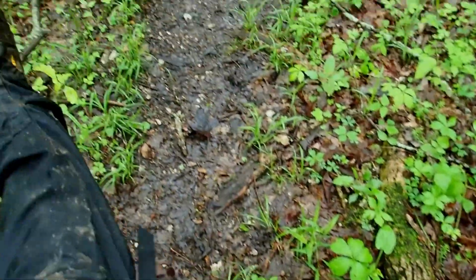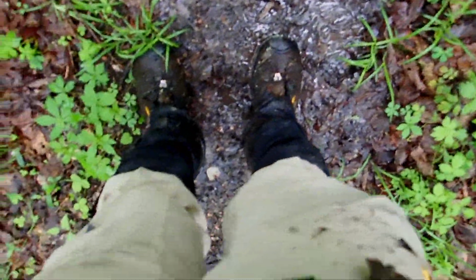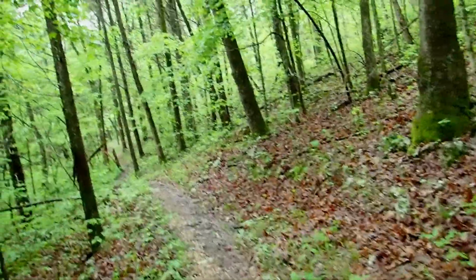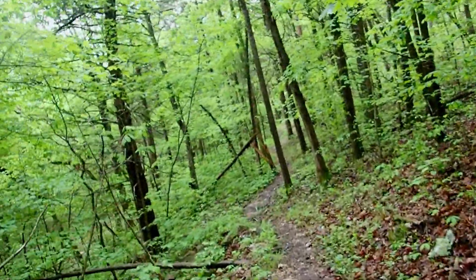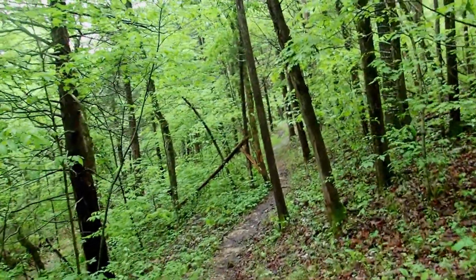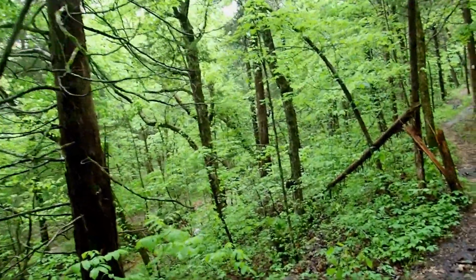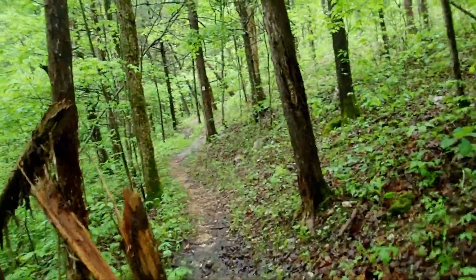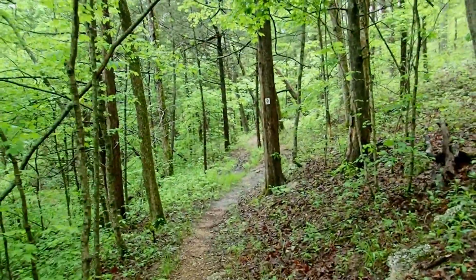But pesky branches. I probably should have worn darker pants because my pants are getting dirty. These are the Eddie Bauer Guide Pro pants, the First Ascent pants. I like them. They're pretty nice. They've got stretch to them, and they're a little bit better breathability than my 511 or the Fjallraven. Although the Fjallraven probably would have worked for this hike because I'm getting dirty.